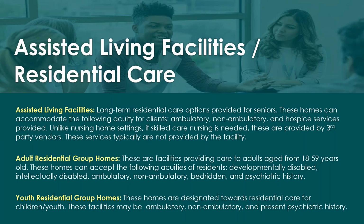Unlike nursing home settings, if skilled care nursing is needed, these are provided by third-party vendors. These services typically are not provided by the facility. The market for allied health can offer skilled medical care, and the homes for skilled nursing facilities can be underwritten, but usually at a higher premium due to higher level of medical services provided.